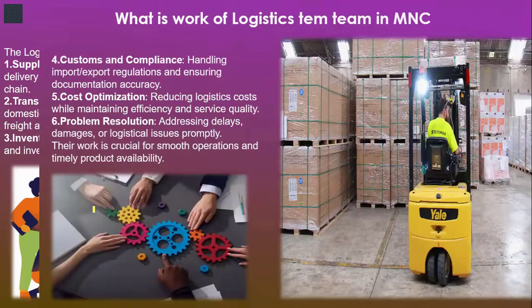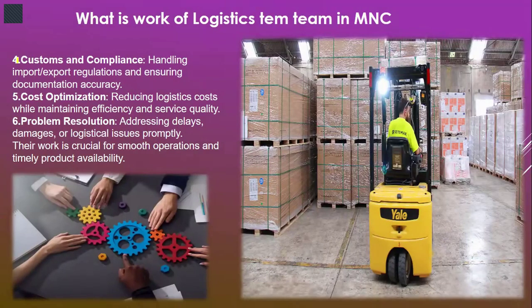Now another activity that belongs to the transport and logistics team is customs and compliance. While exporting from one country to another, or importing from another country, compliance needs to be followed, which are the rules and regulations commanded by the countries of origin. So these rules, like customs rules and compliance, need to be followed, handling export-import regulations and ensuring documentation accuracy.